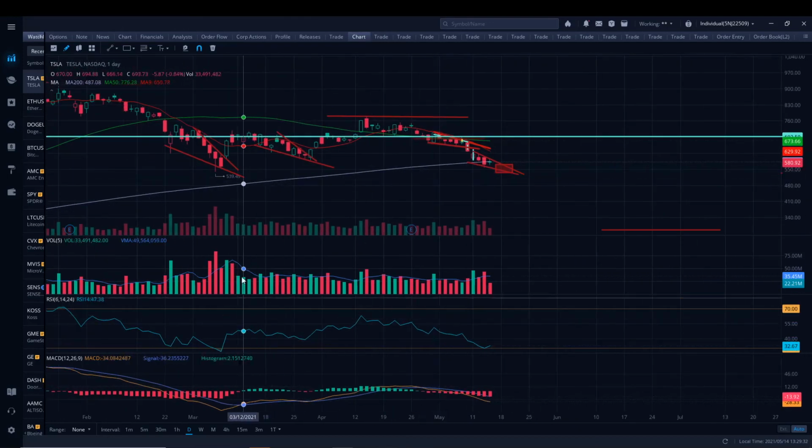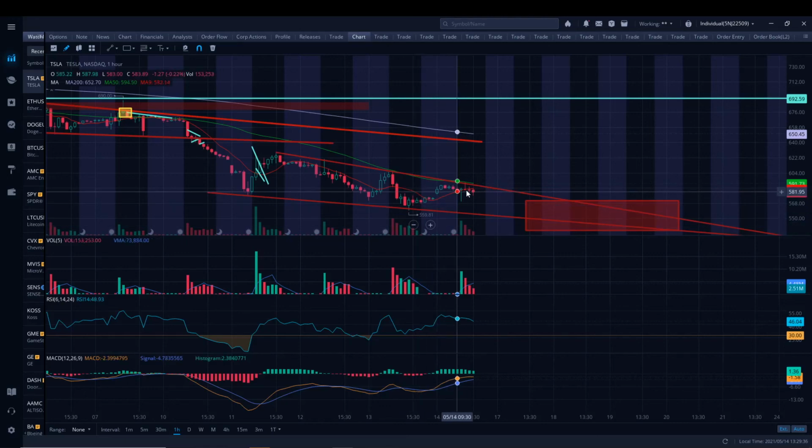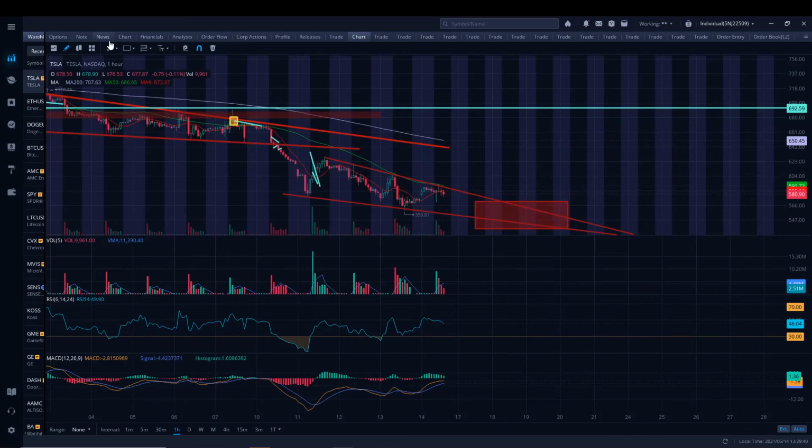But as of right now, I want to see this wedge be respected. Until then, we can expect some consolidation and it to play out within this until eventually it wants to break to the upside, right, or the downside. So we will have to watch that to see what it does.